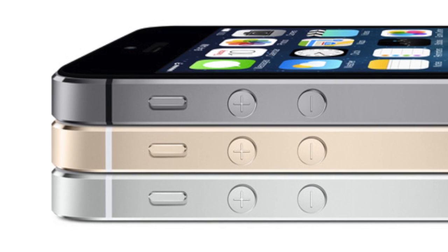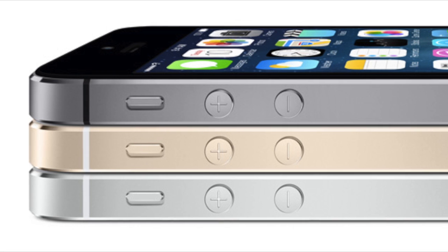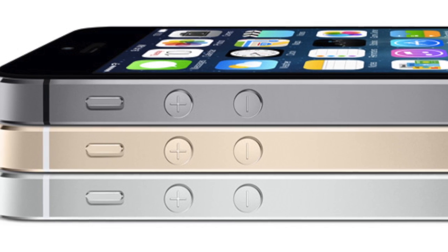So what do you guys think about the new iPhone 5S? Are you excited about the new fingerprint sensor? What about the colors? Let me know in the comments below.